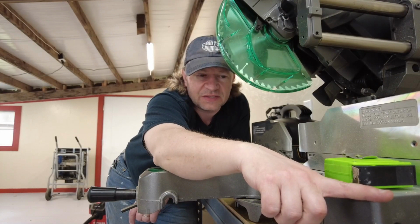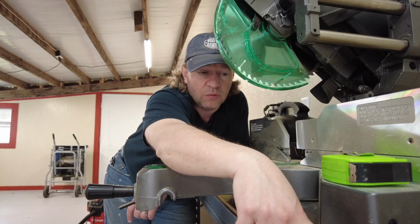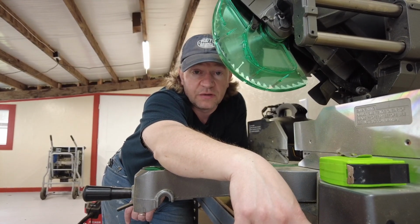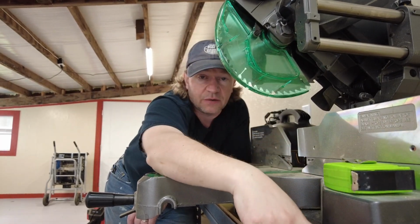Once I get that stuff established, I am going to mount this saw to the table so she don't move, because it's heavy and bendy and I don't want this thing flying around.